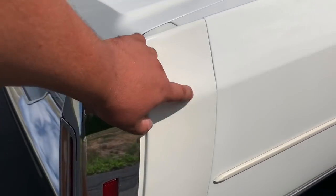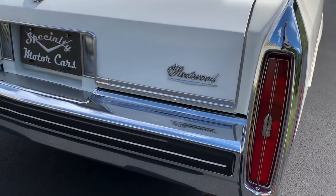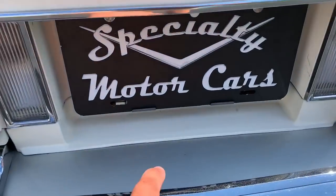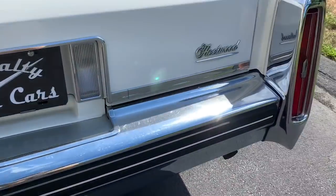New filler panels. These were done before I bought the car. I believe that was done by the previous owner when I bought it. You can see the nice chrome bumper. Filler panels under the plate and on the bumper have been done. Slight impression in the rubber molding right there.